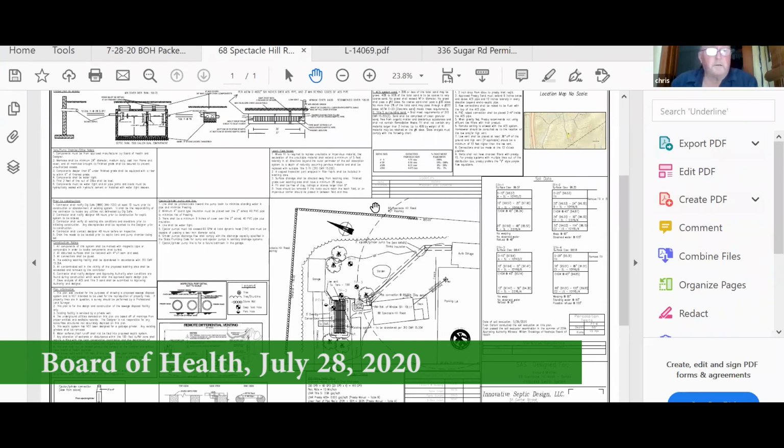Yeah, 3's all right. Yeah, I don't have any issues with that. Any questions on the design? Nope. Any comments of your own, Bill?